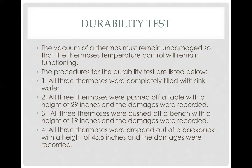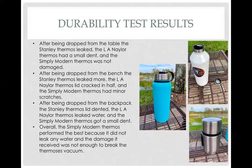All 3 thermoses were pushed off a bench with a height of 19 inches and the damages recorded. All 3 thermoses were dropped out of a backpack with a height of 43.5 inches and the damages were recorded. After being dropped from the table, the Stanley thermos leaked. The LA Naylor thermos had a small dent, and the Simply Modern thermos was not damaged.